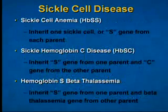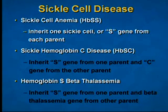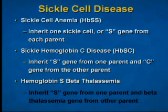There are 3 hemoglobinopathies that newborn screening is intended to identify. Sickle cell anemia is the most severe form and is what many people think of when they hear sickle cell disease. Sickle cell anemia occurs when a child inherits the sickle cell gene or S gene from each parent. Sickle hemoglobin C disease is another form in which the child inherits the S gene from one parent and the C gene, another abnormal type of hemoglobin, from the other parent. While not as severe, individuals with sickle hemoglobin C disease can still have serious health problems from the condition.